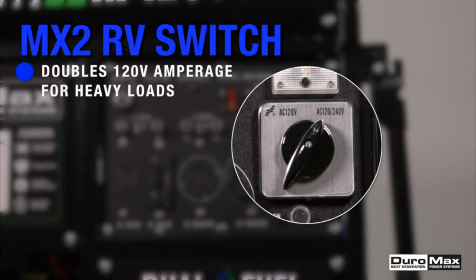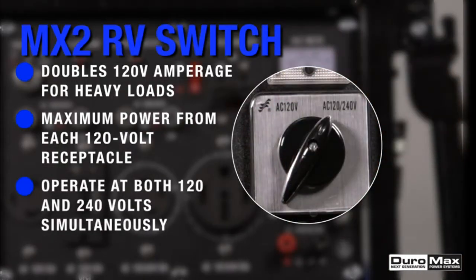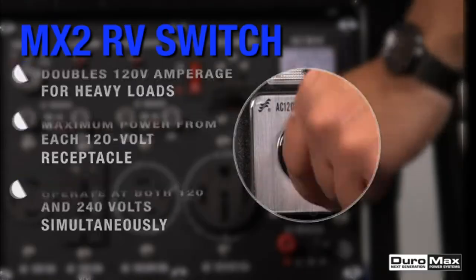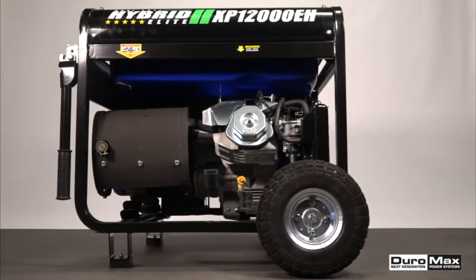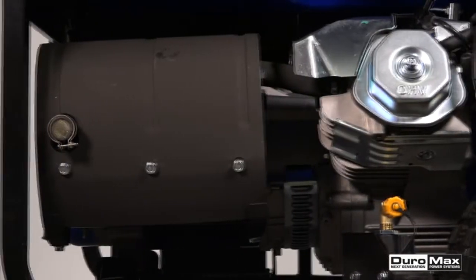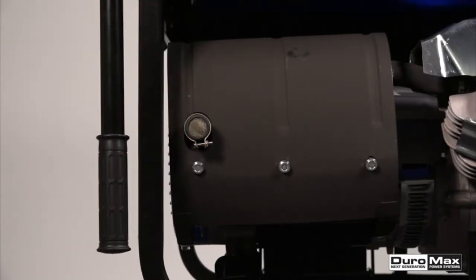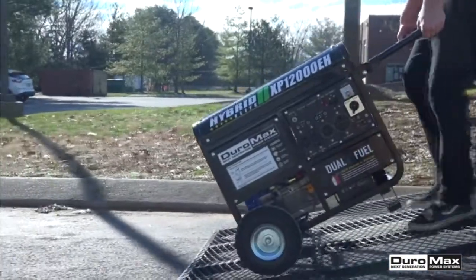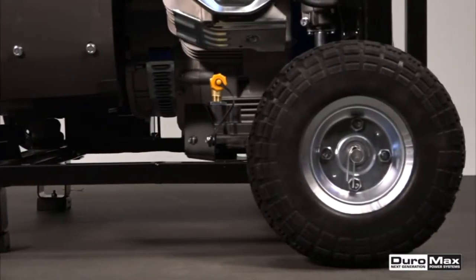With it, you can get maximum power from each 120-volt receptacle and have the option of operating at both 120 and 240 volts simultaneously. The Beast's heavy-duty all-metal frame has fully isolated motor mounts and an oversized noise-reducing muffler with a built-in spark arrestor for smooth and quiet operation. The XP12000EH is easy to transport over any terrain with the included handle kit and runs on solid-fill tires.